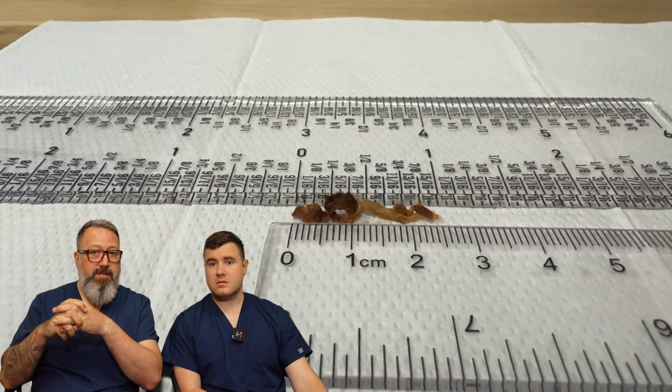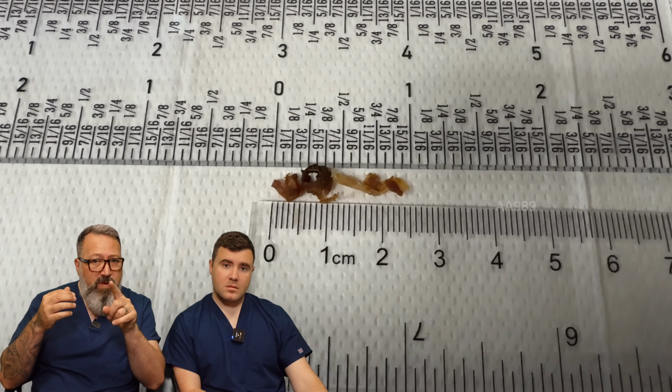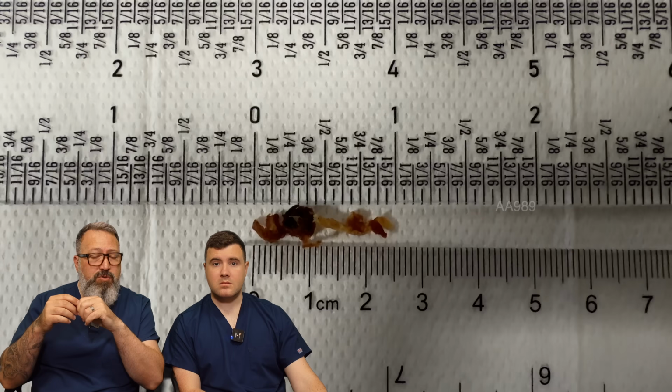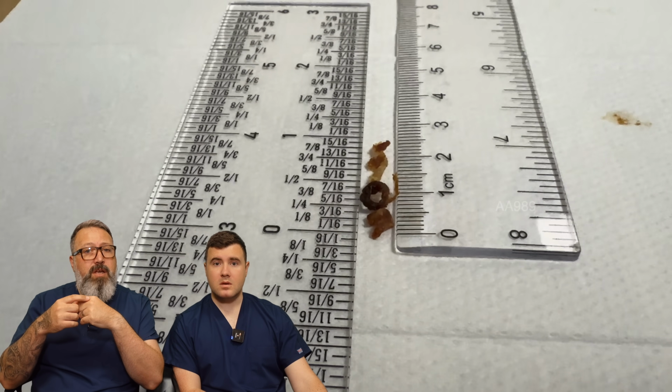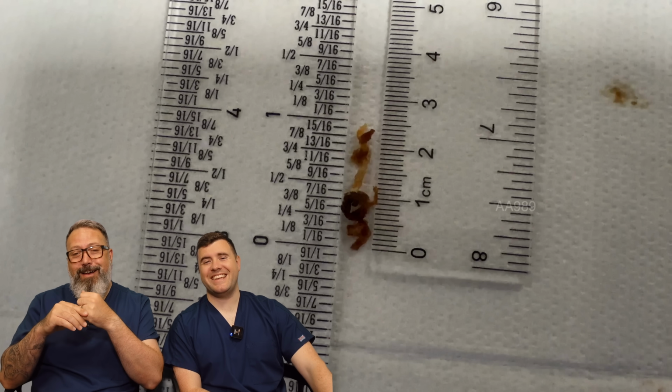Two patches of tympanosclerosis there. So we've got 2.5 centimeters. You can see a little ring around the 1 centimeter or the 3/8 of an inch mark. But yeah, 2 centimeters, what's that in inches? 1 inch, thank you very much. So 1 inch worth of wax.